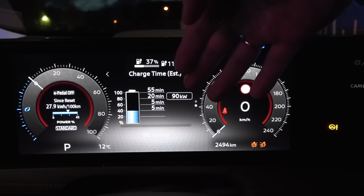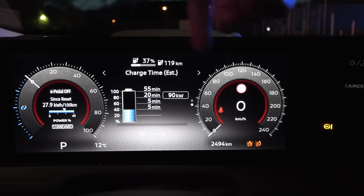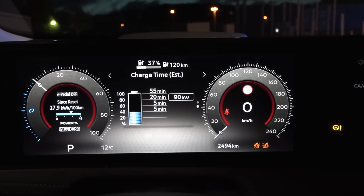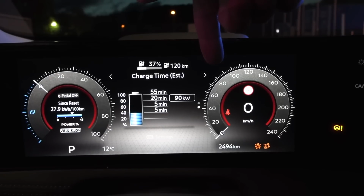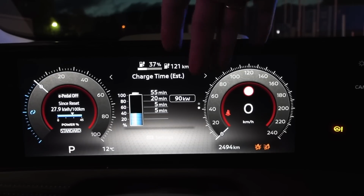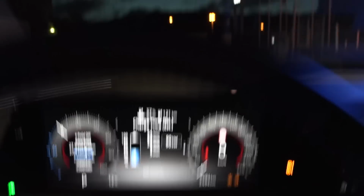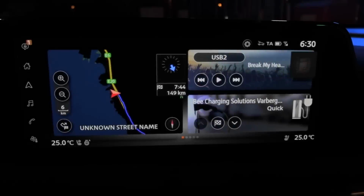Okay. So, you see, we are at 36%. We are still taking 90 kilowatt. I calculated that I need to charge to 75%. The smaller battery Ariya needed to charge to 85%. So actually maybe 75 is a bit overdue, I'm not sure, but just in case, since we have some wet roads today.